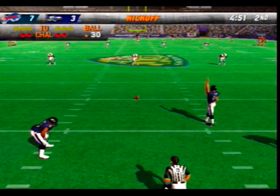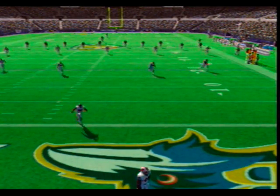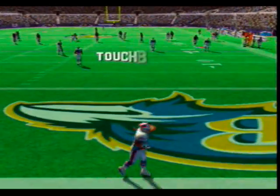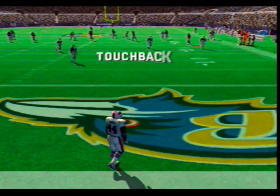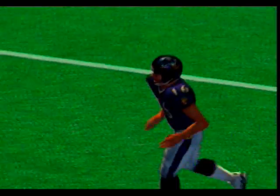Dorsey comes in to kick off. Gordon, back to return. He got all of it, and it sails out of the end zone. In the last series, they forced a bad pass and got the interception.